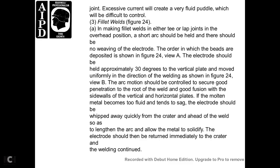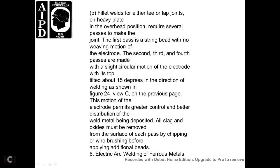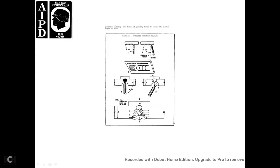If the molten metal becomes too fluid, the electrode should be whipped and waved quickly ahead of the crater, lengthening the arc and allowing the metal to solidify. The electrode should then be returned immediately to the crater and welding continued. Figure 23 shows the overhead position welding.